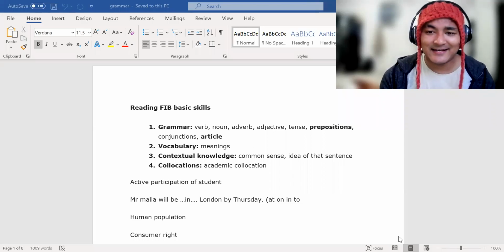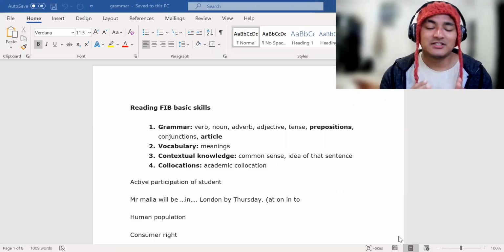All right. Let's get started without any delay. So today I'm going to talk about reading fill in the blanks basic skills.